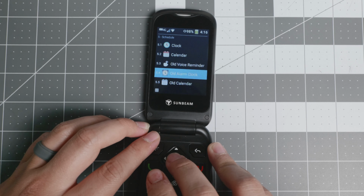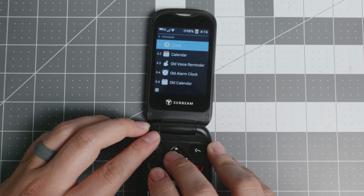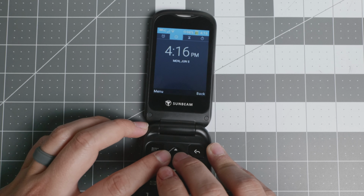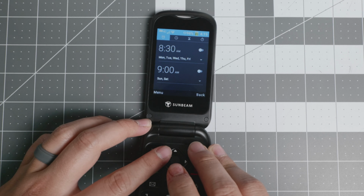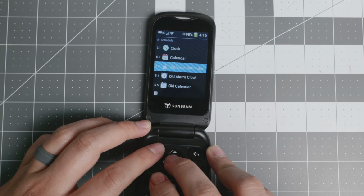You also have an old alarm clock, which also gives you right there. That's the old alarm clock. And now they have a new clock. And this one is, again, more updated to Android version, probably 8.1 or 9, kind of like that material design. So that's what they have done. And you also have a bigger menu right there. It's better aesthetically, and it does get the job done.